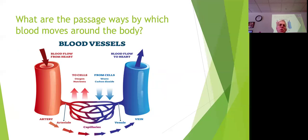So I wish this picture had been the other way around, showing the vein on the left side and the artery on the right side, but maybe it's just the way I'm looking at the picture.